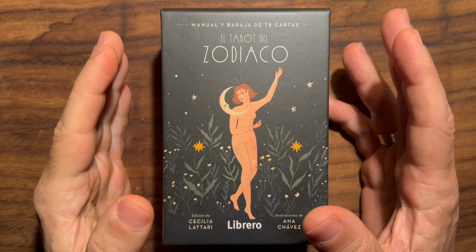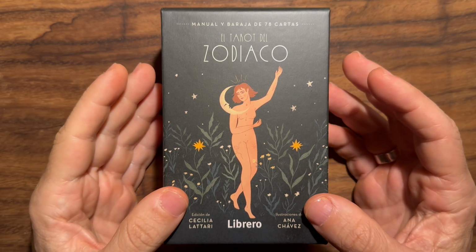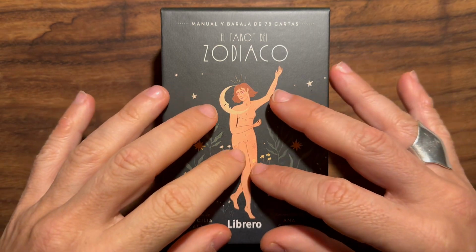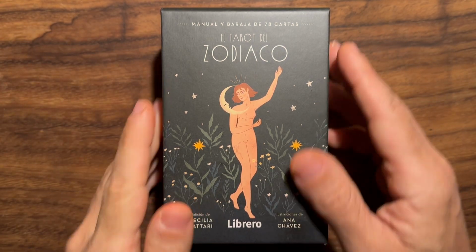I love working with this deck. The colors are on the darker side, so that's why it reminded me of winter as well. It has a lot of stars, and it all takes place sort of in the nighttime. Of course, it is based on the zodiac signs, and it's just beautiful. Let me show you. Presentation on this deck is absolutely gorgeous.